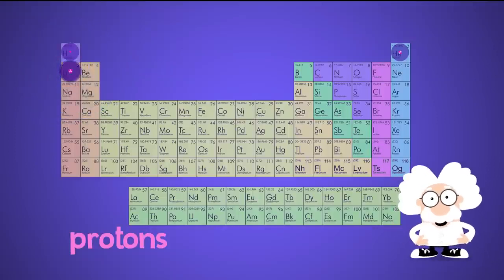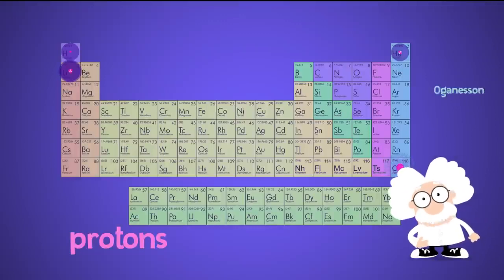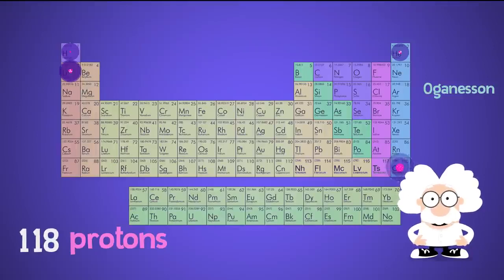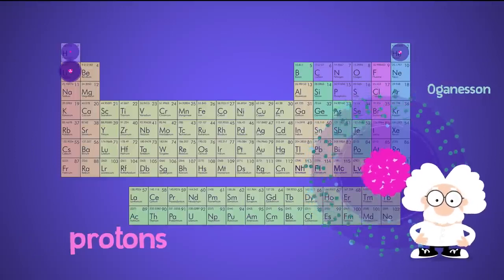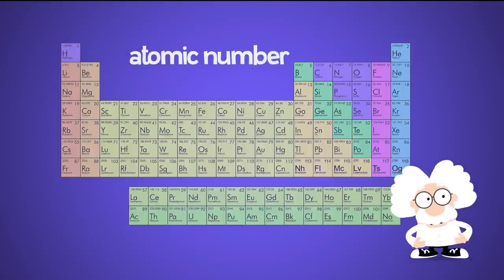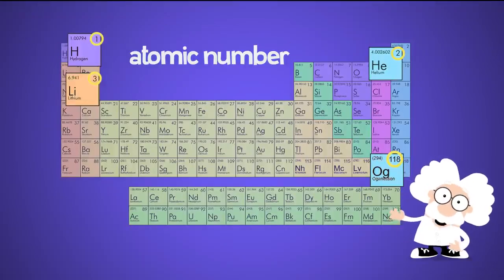And the third element, lithium, has 3 protons. This goes on all the way up to the 118th element, oganesson, which has, that's right, 118 protons in its nucleus. By the way, the number of protons in an atom is also called its atomic number, which you can see here on the periodic table of elements.